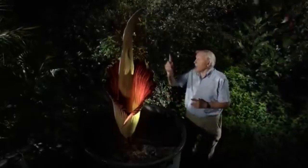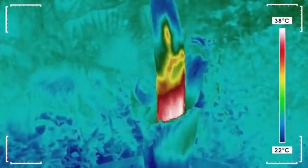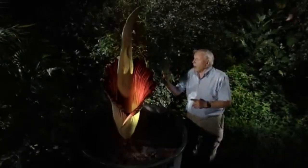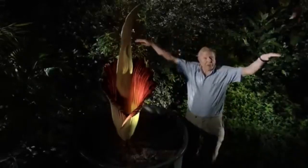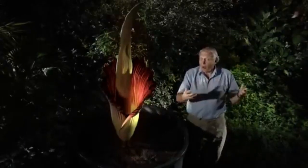But the hot air produced in pulses from the Titan arum spire must have a different function. At night, a layer of cold air, still air, forms between the forest canopy and the forest floor. But the spire of the Titan arum, producing these pulses of warm air, pierces that barrier so that the smell of the Titan arum spreads out of the top of the canopy far and wide, so attracting insects, pollinating insects, from a long way away. If we could imagine such a spectacle, it would look something like smoke from a chimney, discharging heat into the night sky.